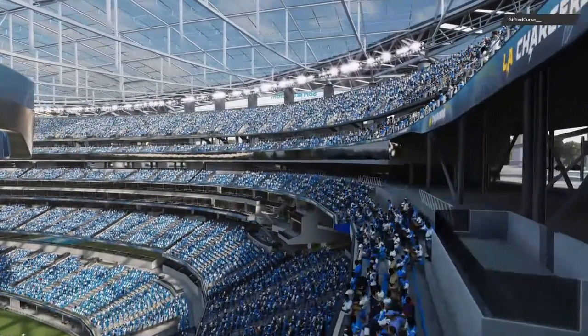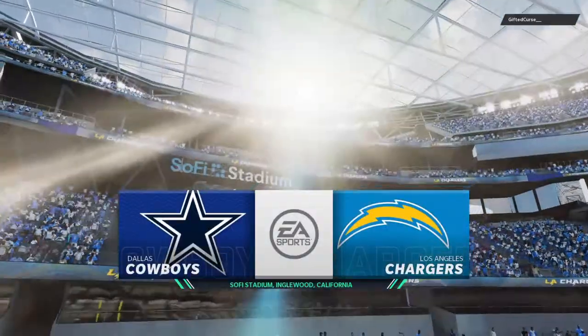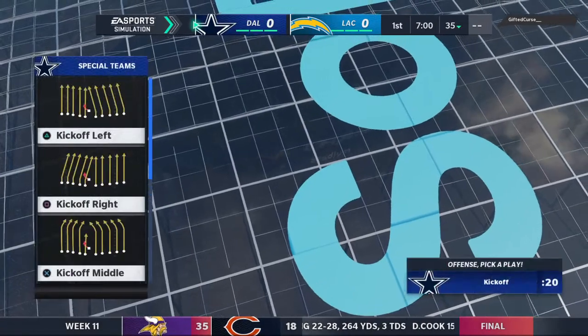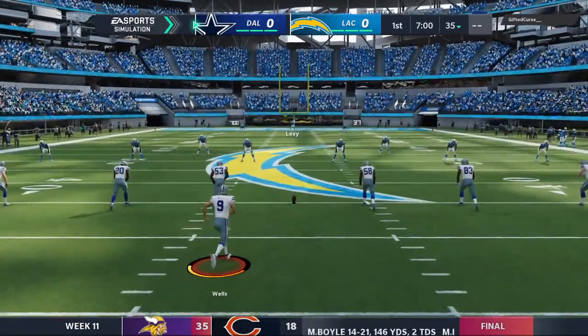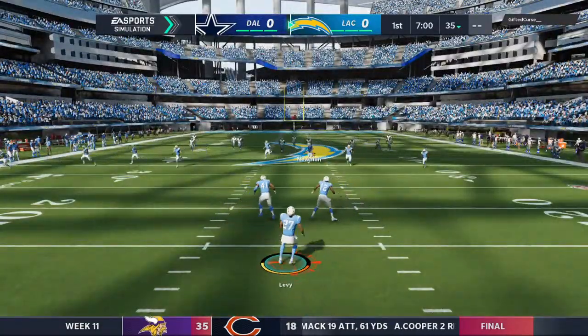From the future home of Super Bowl 56, there's a look at SoFi Stadium just south of downtown Los Angeles. Coming up, we've got what should prove to be a good one between the Dallas Cowboys and the Los Angeles Chargers. The NFL season has hit high gear, and off we go in Week 11 on EA Sports.